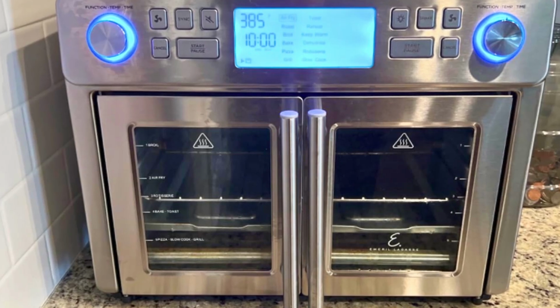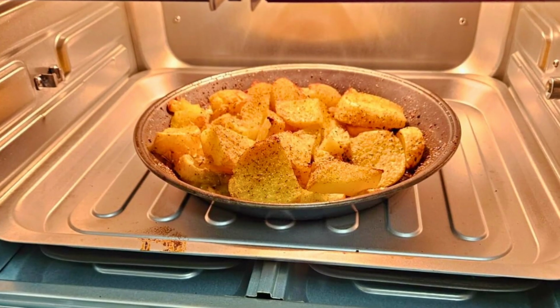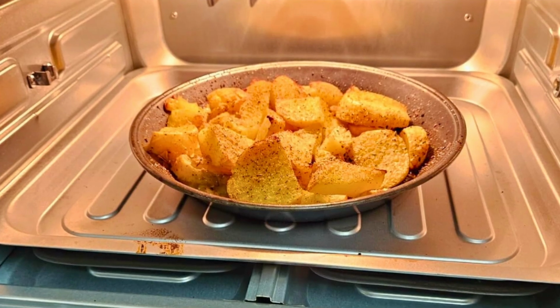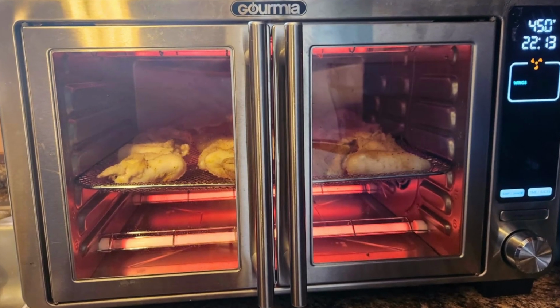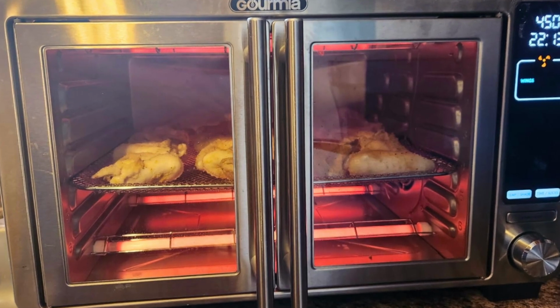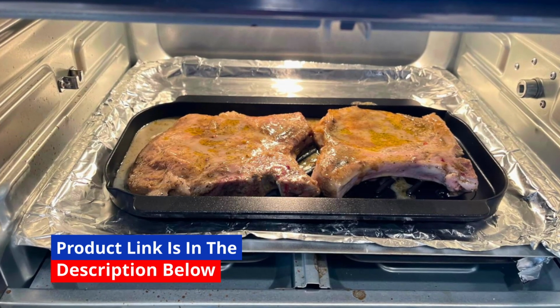10 appliances in one. Why clutter your counter with a toaster, oven, and slow cooker? This air fryer toaster oven combo does it all. Air fry, roast, bake, broil, dehydrate, and more. It's the Swiss Army knife of kitchen tools.